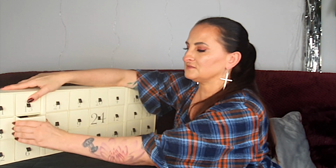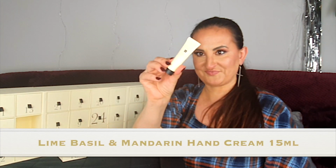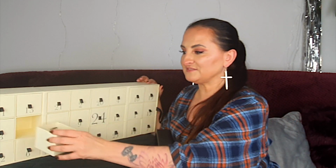Oh god, I just have problems with taking things out of this thing. What is this? The shape is actually quite unexpected here. Okay, so we have a hand cream. Lime, basil and mandarin hand cream. This is 15 mils, so a perfect handbag size. Definitely something I need quite a lot these days. I just love to have really nice hand creams in my bag so that I can use them whenever I'm out. Not that I go out so often recently, but I still use them a lot.